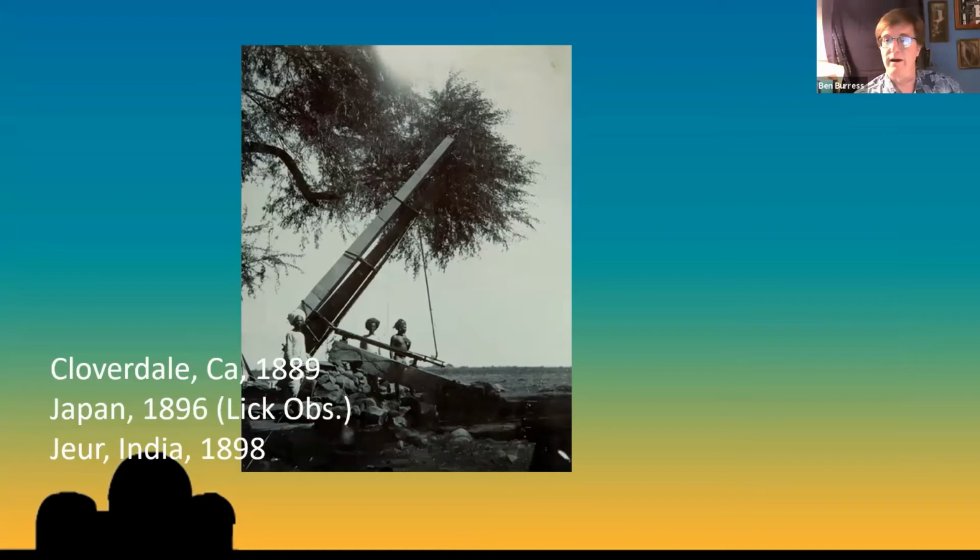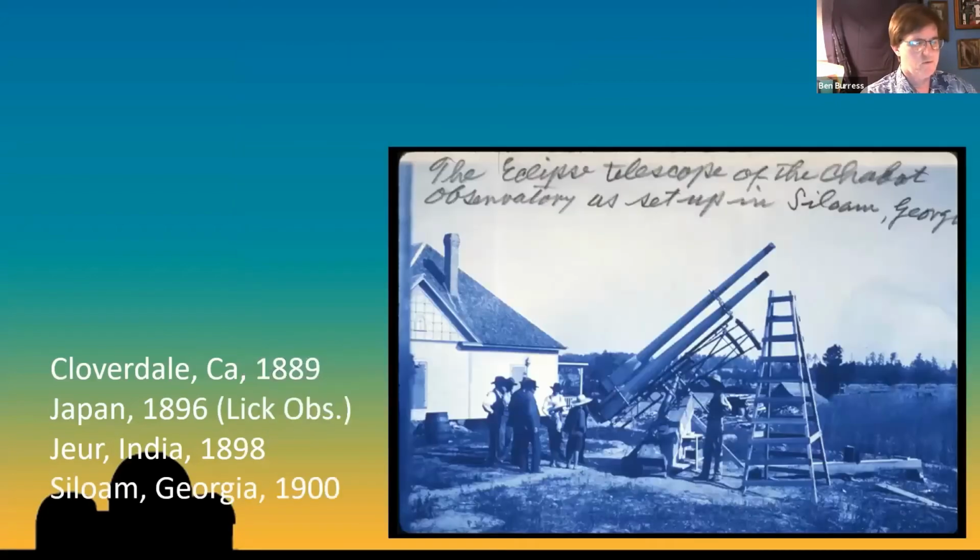Apparently that was quite an epic voyage. He had to go by ocean across the Pacific, I believe. But I guess there were bandits in the woods, and there was a plague going on over in the south or something. So there were a lot of perilous things going on when he was trying to get these pictures. And then most recently in his expeditions, he went to Siloam, Georgia for the 1900 solar eclipse.